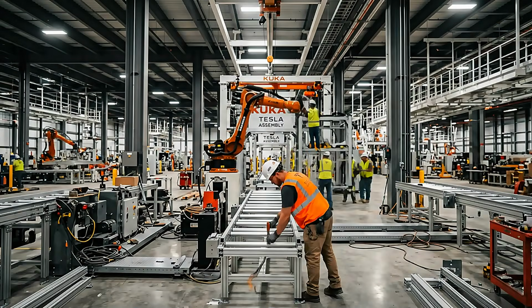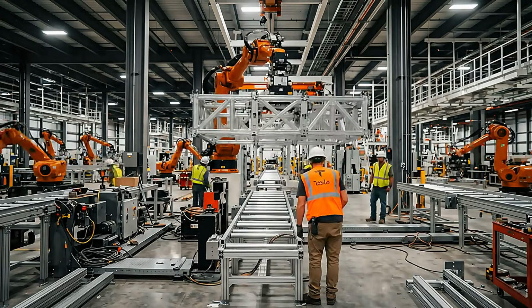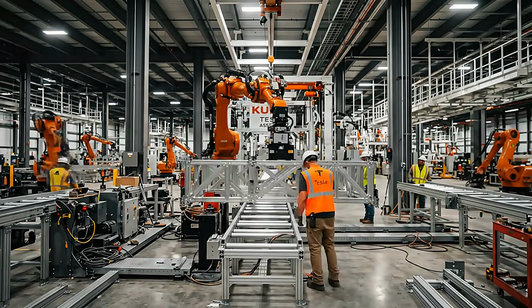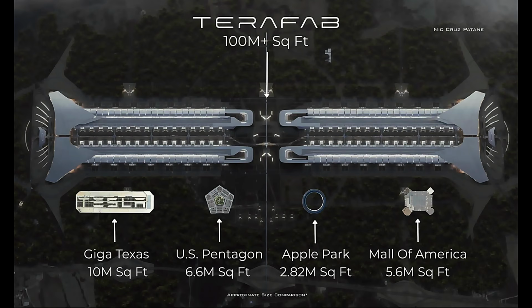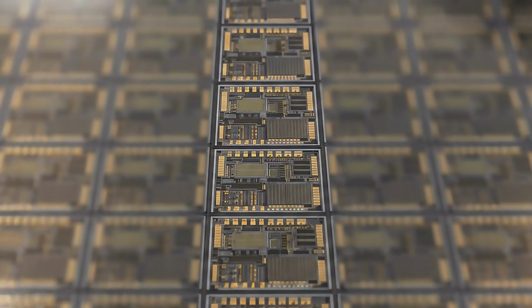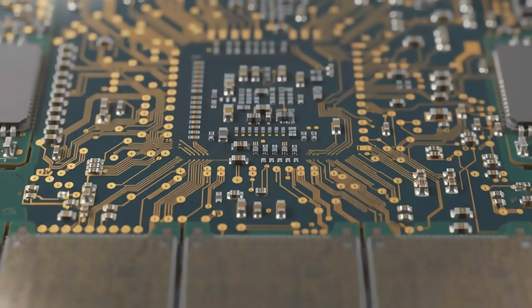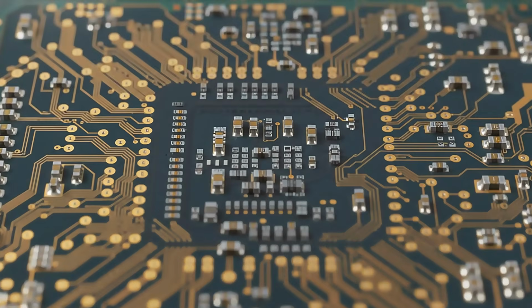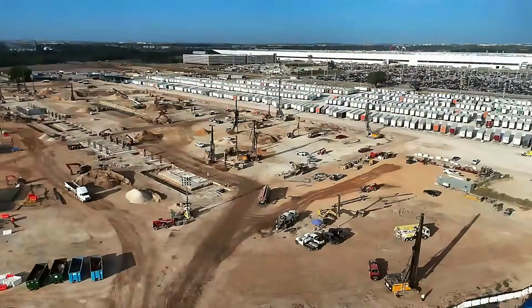This is what is happening right now at Fremont. Tesla is converting the old Model S and Model X assembly line into a Gen 3 Optimus production line. A second larger Optimus plant is under construction at Giga Texas targeting 10 million robots per year. Every Optimus robot that will work in every Tesla factory. Every Cybercab that will drive itself through every American city. Every SpaceX satellite computing AI in orbit. All of them run on chips that Terafab will produce.